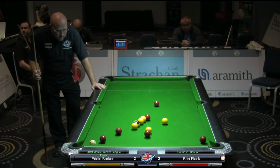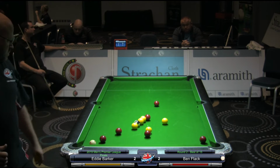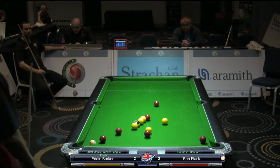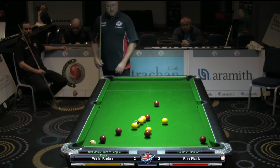Actually quite well thought through from Ben, because normally leaving a foul snooker would be quite problematic, but I think his analysis is that even if Eddie takes the cue ball, as is his right, and puts it in baulk, he still doesn't really have much of a shot at anything. It's not a foul snooker if you pick the cue ball up and put it in baulk, because he will be able to hit both sides of at least one of the yellows.